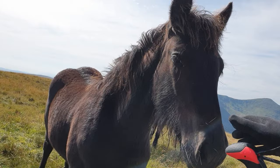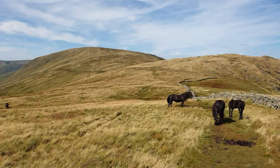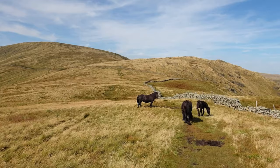I've never seen wild horses at the Lake District, but these guys are amazing. Their manes look like something from a Pantene advert. Incredible. 5.5 hours, Shipman Knotts, Wainwright number 8.